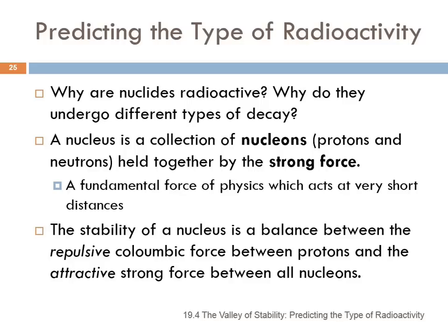So, you guys who are in physics, what are the other forces? Excellent. Electromagnetic force, gravity, and then there's strong force and weak force. So, has it ever bothered you that the nucleus has a whole bunch of protons right next to each other and they have positive charges? Because don't positive charges repel each other?